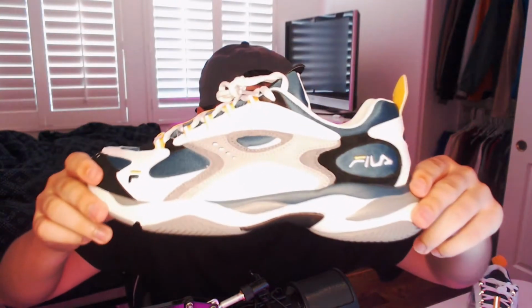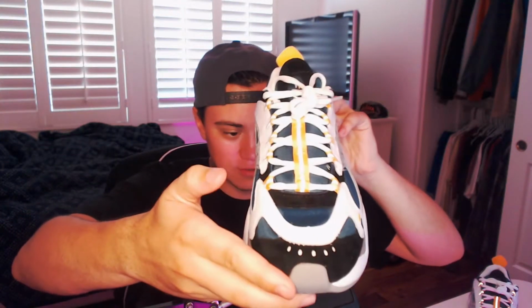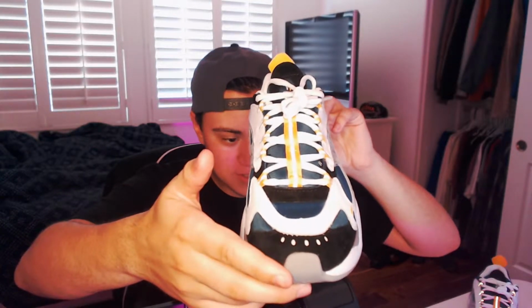But overall, it's a really nice sneaker. We can get a little bit of a close-up on that if it'll adjust. The light's a little bit bright. But it's a good-looking shoe.